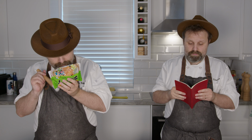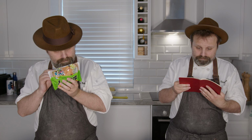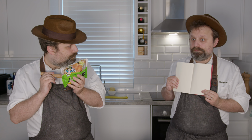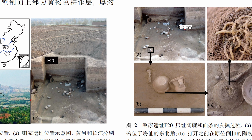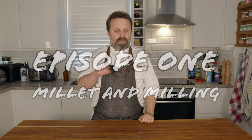This was an especially exciting find because the civilization which resided at this site did not leave behind any written records. So archaeological finds like this are all we have to go on. The fact that they even had noodles shows quite an advanced degree of technological development. And this was in a normal homestead, not the court of a king. So this is why we think these noodles are a great starting point for our road to ramen.